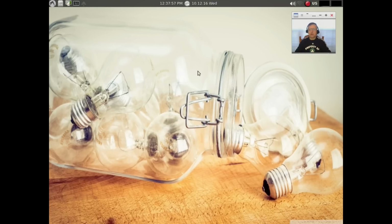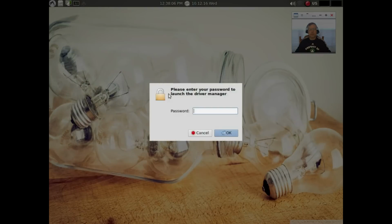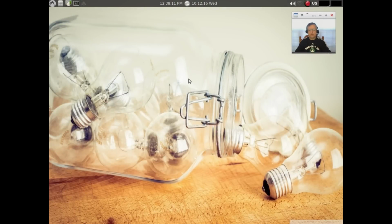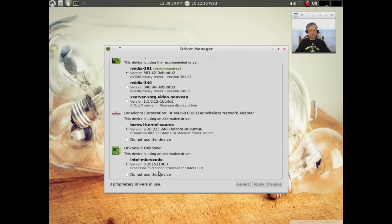I am going to try a few more things, but as you can see in Preferences, System Tools, it tells me that I'm running the Nvidia driver 361. It's telling me 3 proprietary drivers in use. This one is correct. This one's not working. But Nvidia is still not working. So I am going to try a couple more things.